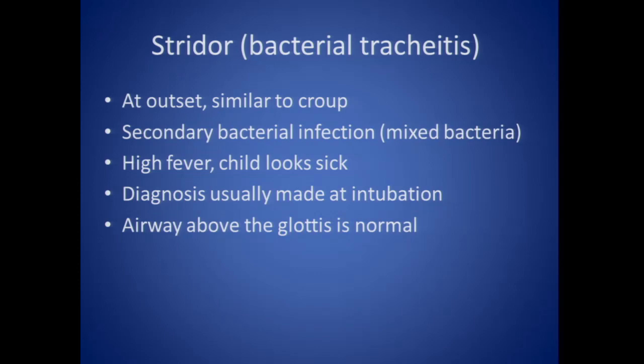So bacterial tracheitis, we don't see it frequently, but it's something that's always in the back of our mind when we get a history of a child who's had the croup for a few days, isn't getting any better, still having high fevers, and starting to look worse and worse as each day goes on, okay? So that's bacterial tracheitis. And I said, the mouth above the glottis looks normal.